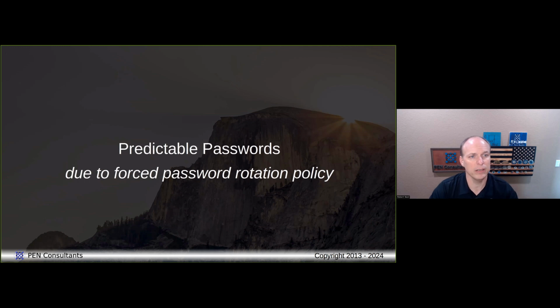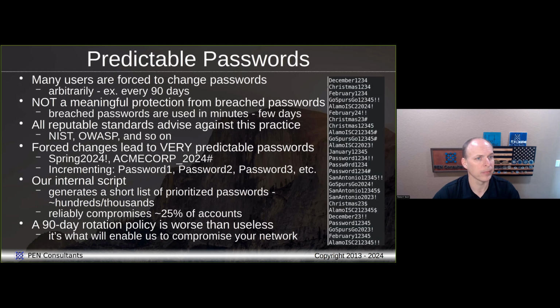All right, the next weakness in the chain is predicting users' passwords. So we're going to exploit a misguided policy that way too many people still have. Many companies force their users to change their passwords arbitrarily for no reason, such as every 90 days. And this has no meaningful protection against a breached password, because breached passwords are used in a few days, if not minutes. And if your average time to rotate is 45 days, then a compromised password will have long been used by that point, right?